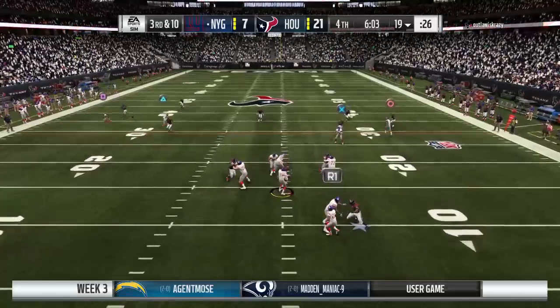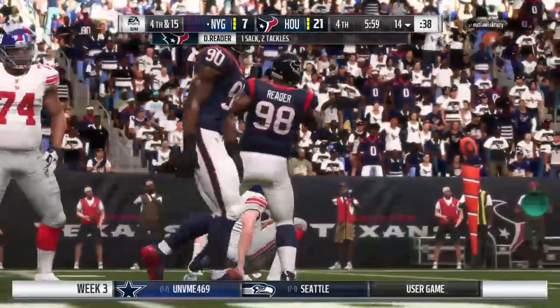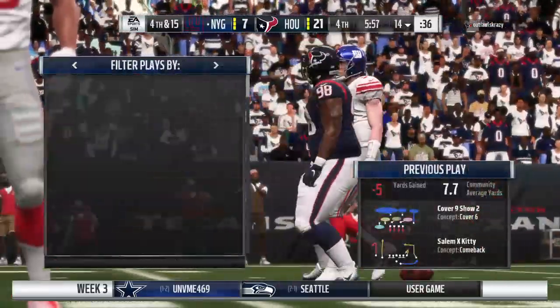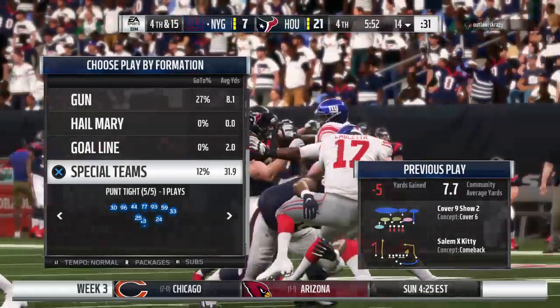Throwing on 3rd down, Lauletta. Nowhere to escape, and he goes down. DJ Reader. He's the one that gets him down. It'll be a loss of 5, and it'll bring up 4th down.